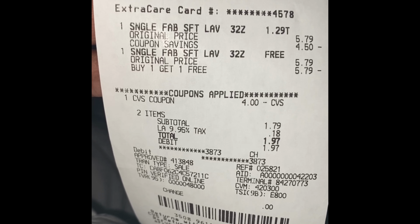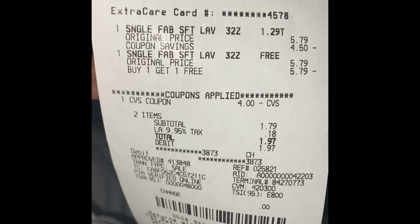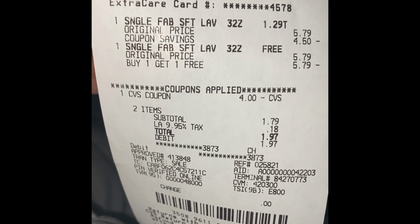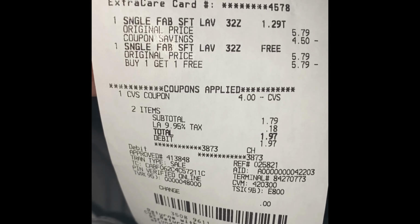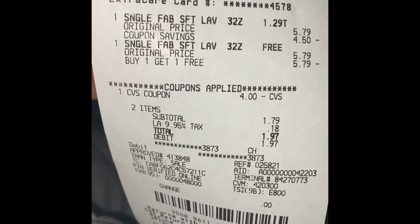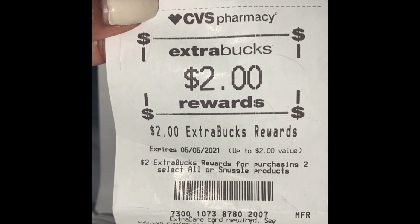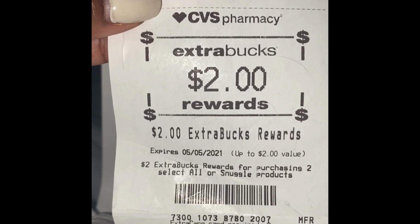It had dropped all the way down to 97 cents, and for some reason it kicked them out, y'all. I was so upset about it. I told the girl, you know what, don't even worry about it, I'm just gonna pay the $1.97. I'll be back. That's what I told her. I have revenge, honey. I'm coming back, don't worry about it. So with that being said, y'all, I did that and I got back a $2 Extra Care Buck for purchasing the All in a Snuggle.